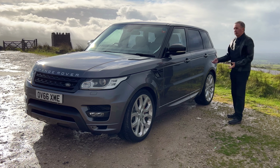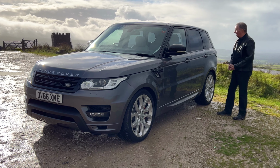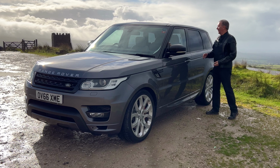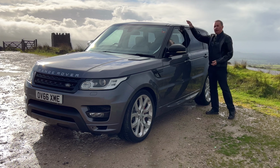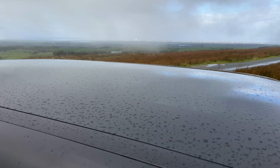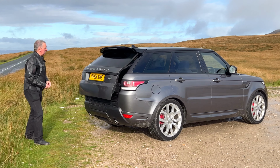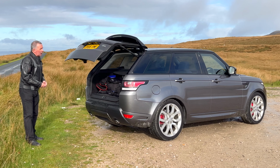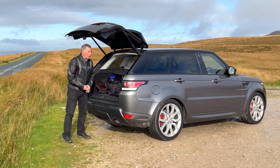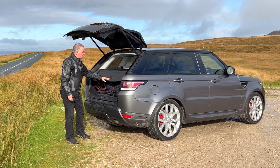Really nice colour combination this. Rear privacy glass, which I don't particularly like, but anyway, it's got rear privacy glass. It's got the full panoramic roof, which I do like. That's fantastic, great extra. Integrated rear tailgate spoiler. Power open, power close tailgate, bags of room in the back, flat load area, the roller blind load cover.